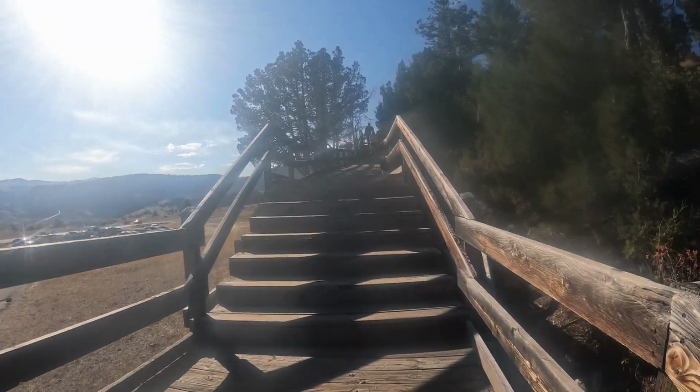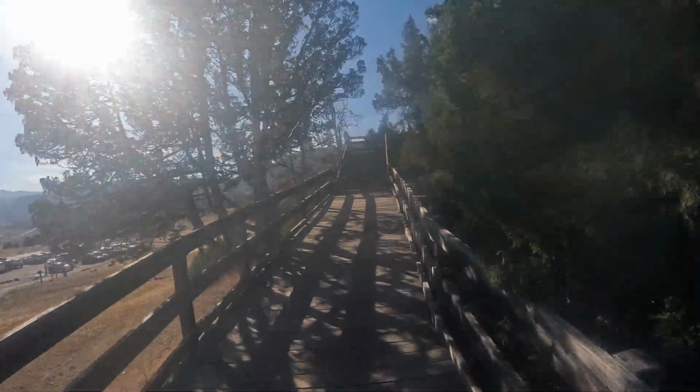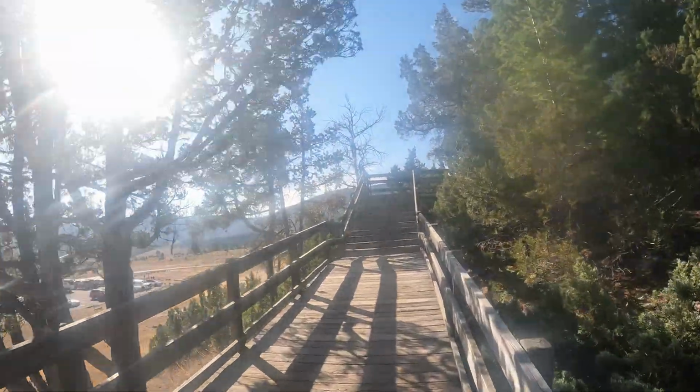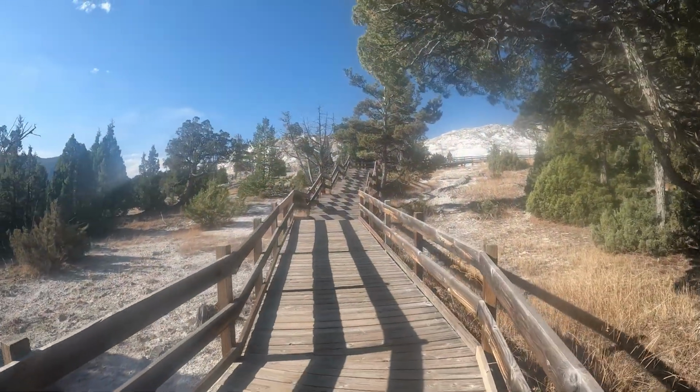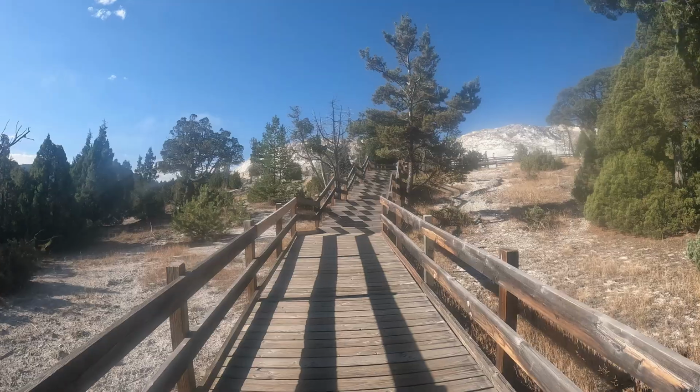We are on the Mammoth Terrace Trail. The Lower Terrace Loop is approximately 1.5 miles of boardwalk hike. Some sections of the trail are a bit steep and can be a difficult hike if you have breathing issues.